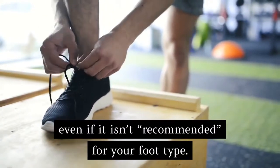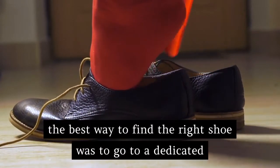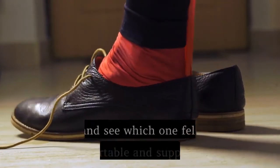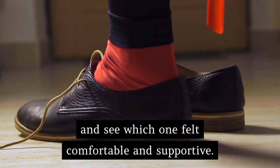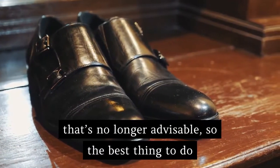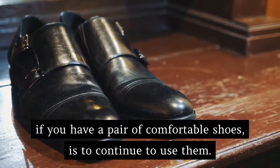In pre-pandemic times, the best way to find the right shoe was to go to a dedicated running store to try out a number of different shoes and see which one felt comfortable and supportive. Unfortunately, in this day and age, that's no longer advisable, so the best thing to do if you have a pair of comfortable shoes is to continue to use them.